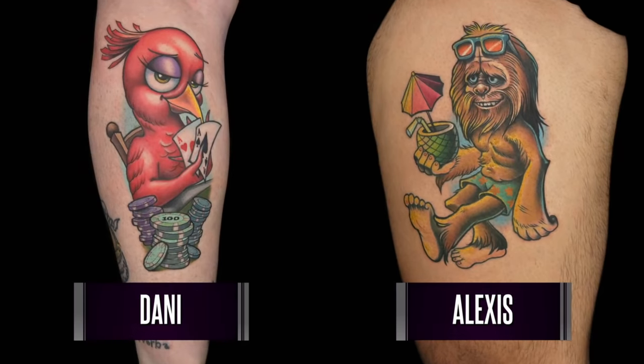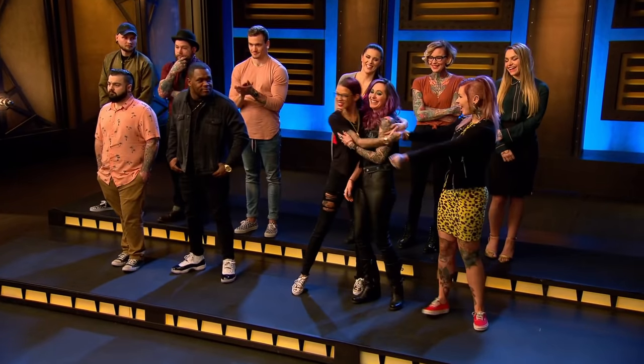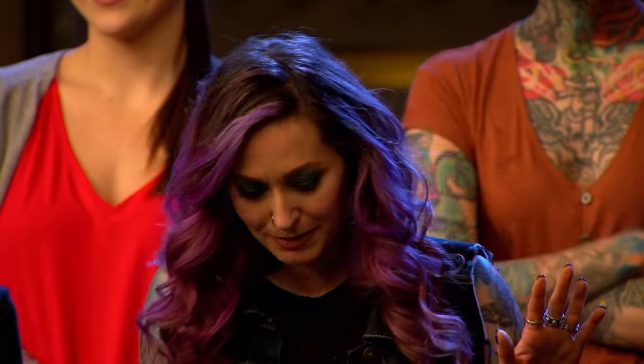Judges, it is time to determine who had the best tattoo of the day. The ladies' team killed it. But out of them, who did the bold outline, the biggest, strongest dive into the overall look of a new school tattoo, I can easily say Alexis did it. My vote's for Alexis. Oh, my God. It's unanimous. Judges have decided the best tattoo of the day goes to Alexis. Thank you so much. That means so much. We got that top. And congratulations.